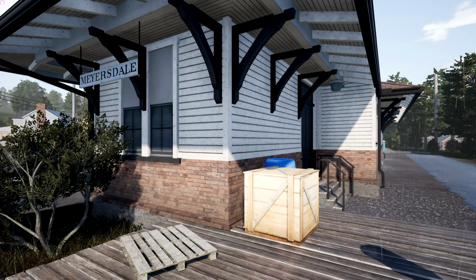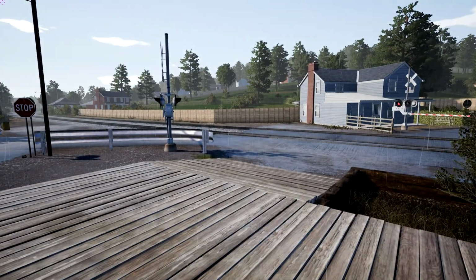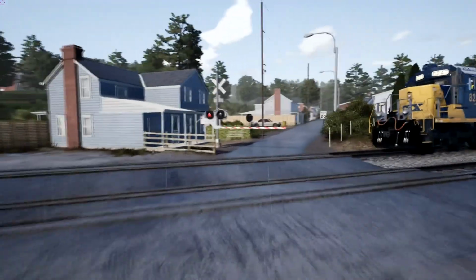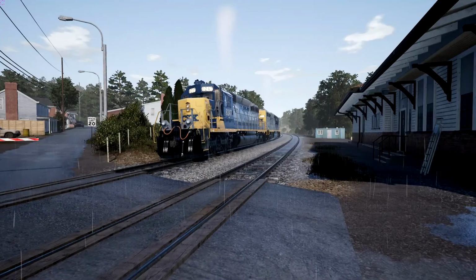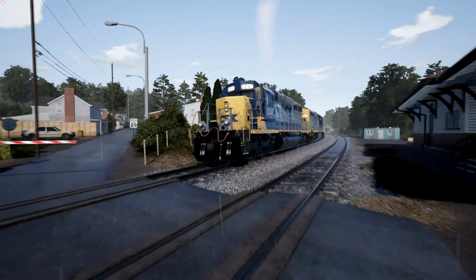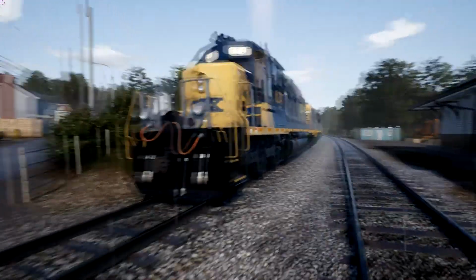towards Cumberland. So in order to head the other direction, we got to turn this engine from being lead to being trailing, and the other engine, we're going to get in that one to make that lead. So let's climb aboard and I'll show you how we do that.